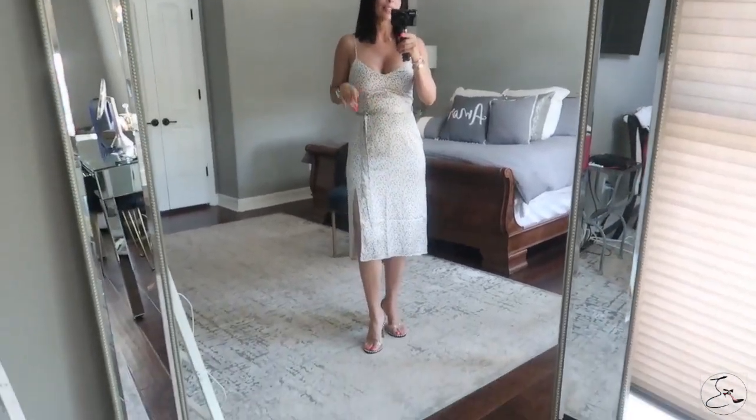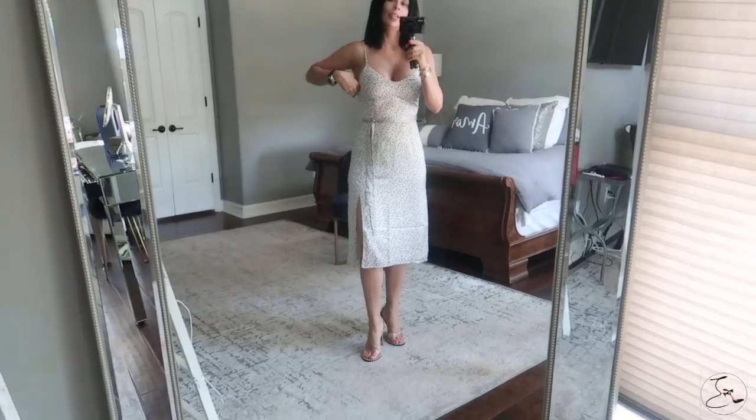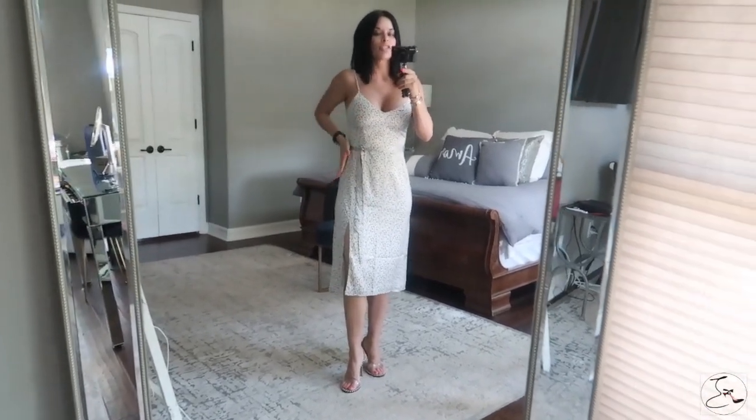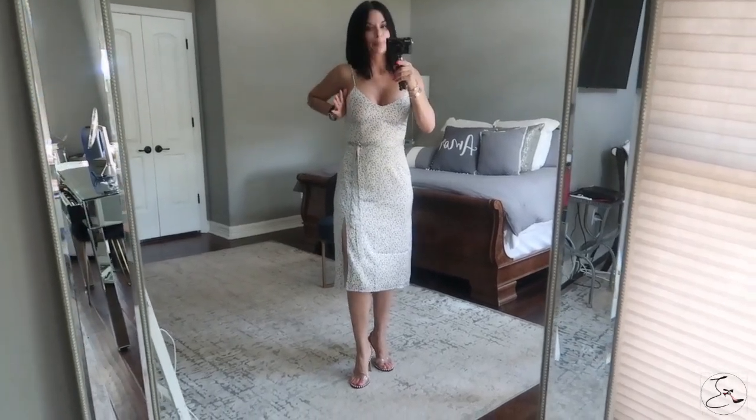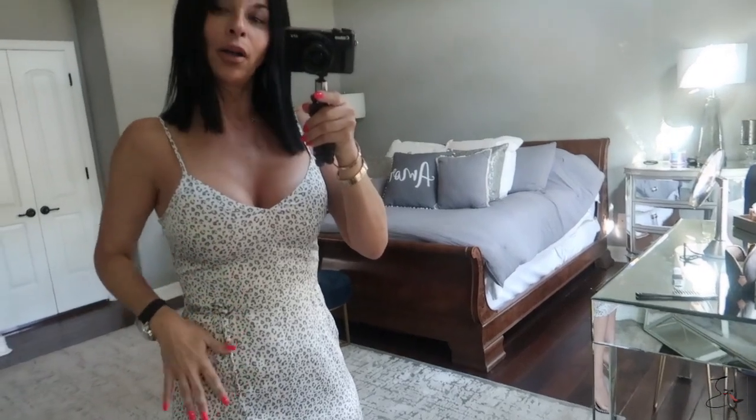This is a size small, and I did try on the extra small and it actually fit better around here, but it didn't zip up because my boobs are too big. So I ended up, of course, buying the small. And like I said, it's super comfortable.